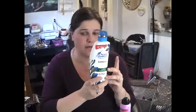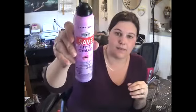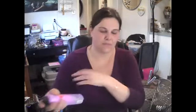It was originally $5 and the sale ticket was $4 off. I'm not sure why, whatever, I'll take it. So I paid $1 for that. And then this guy was, I think $6, and it was $5 off. So I got it for a dollar because the lid was missing. It smells amazing, and it's dry shampoo. Mama knows she needs that dry shampoo, y'all.